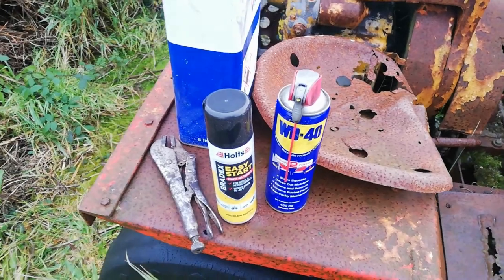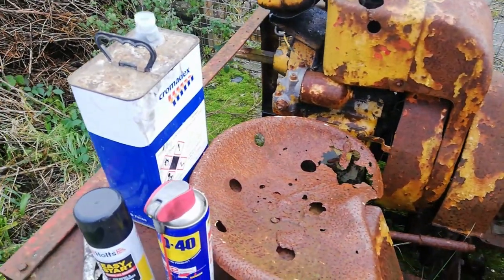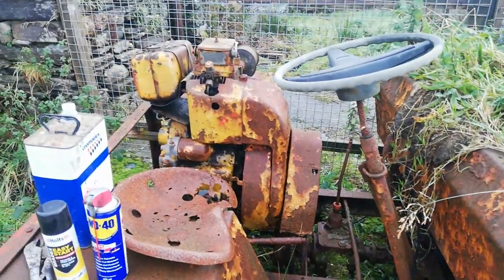Right, these are the tools I expect to need to get this running. There's diesel in a thinners drum. It's a bad idea. I've mistaken that for thinners several times now. So, we'll see what we can do.